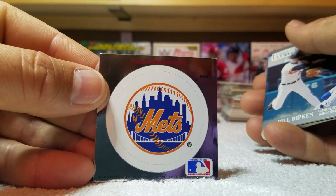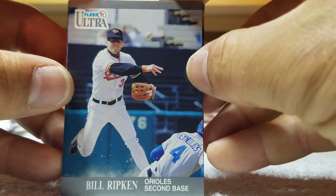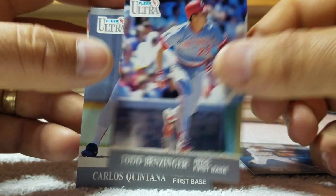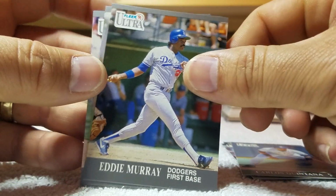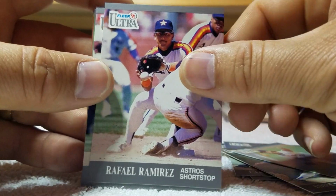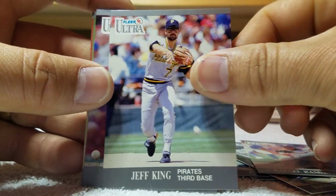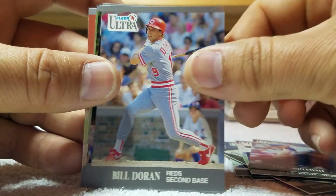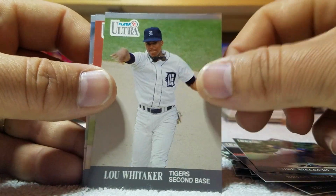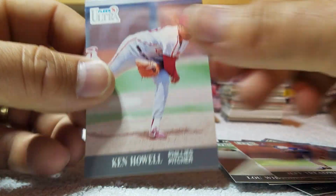Nice. That's not quite the Billy Ripken I was looking for. But it is Billy Ripken. Eddie Murray. Yeah. Jeff King. Ryan McCray. Whitaker. Jeff Treadway. Ken Howell. And that is it for this.